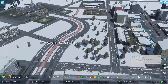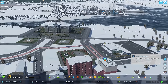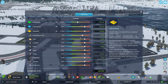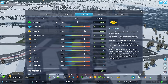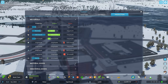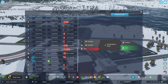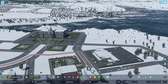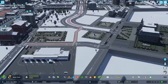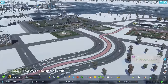The demands at the minute, we've just got low density and industrial, haven't we? Which is fine. I think maybe we can afford to up our industrial taxation a little bit, because they've got quite high demand for that. Let's go for 19-24 in production. How are we doing? Got pretty strong surpluses now, besides petroleum, but I believe the whole import-export thing at the minute with the economy is very heavily bugged, so I'm not going to get too involved in optimizing exports and imports just yet. We'll wait till that's fixed.